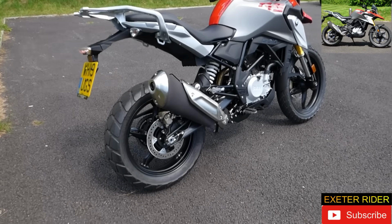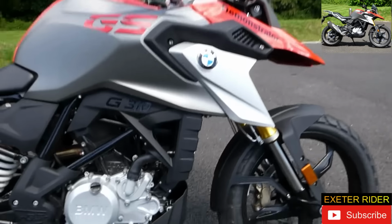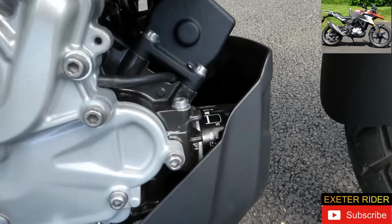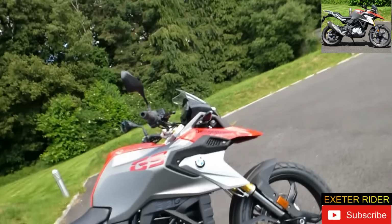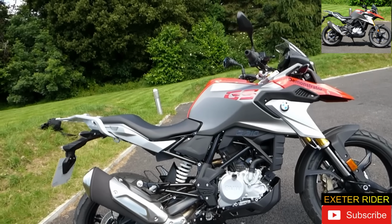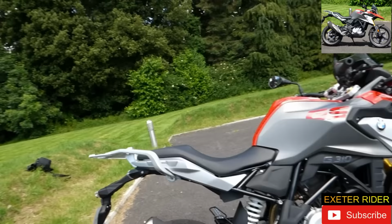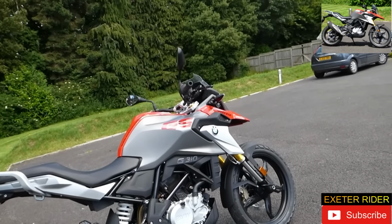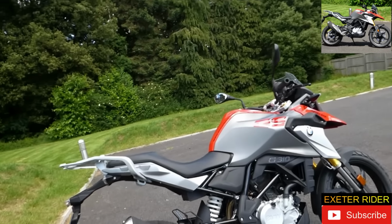So maintenance wise, seems all good. You've got an oil filter down the bottom, and that seems quite simple to change. Obviously you want to keep your warranty, so ideally you want to get your BMW dealer to do it. Optional extras, there are absolutely loads of things you can buy for these bikes. The list is endless. I wouldn't even be able to go into it now. There's so many things you can buy.